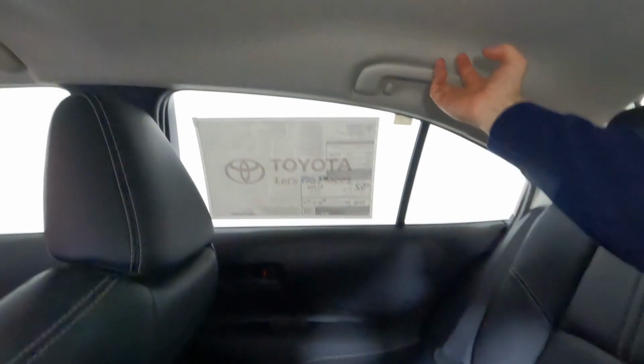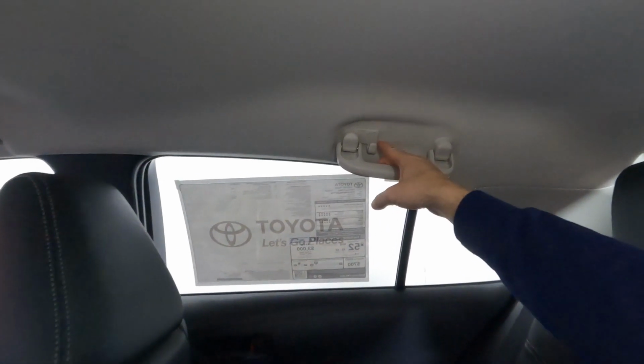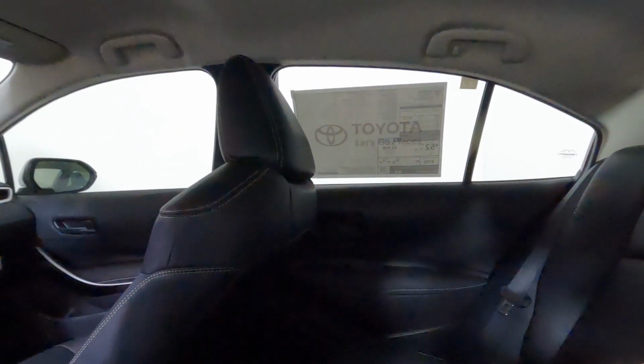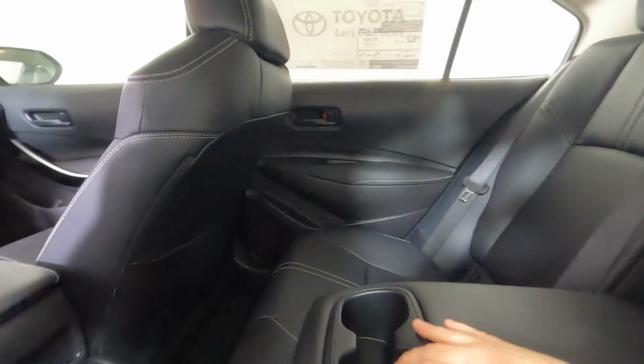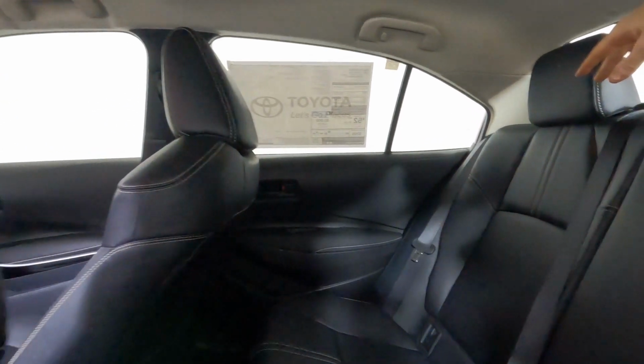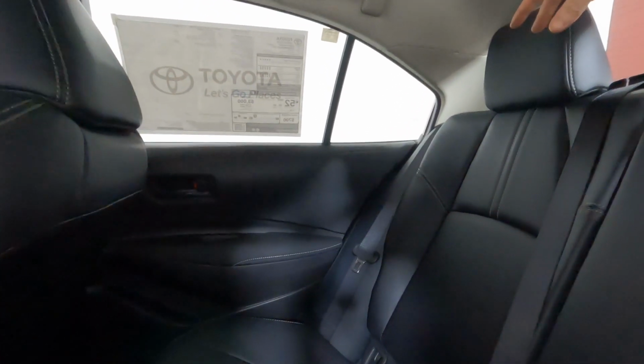There are speakers down here in the doors, and there's bottle holders down there as well. These are the Softex fabric seats. There's a passenger assist grip and a clothes hook up there. We do have a center armrest that folds down with dual cup holders here. And there are 3 seat belts back here, but I think it would be kind of tight for 3 adults. Should be fine for 3 small children, but adults I don't think it's going to be great for.